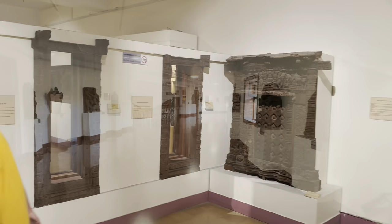If you ever get a chance to visit Delhi, make sure to stop by this treasure trove of knowledge.